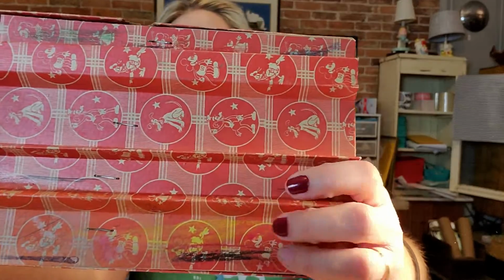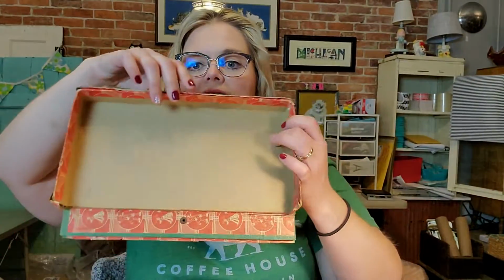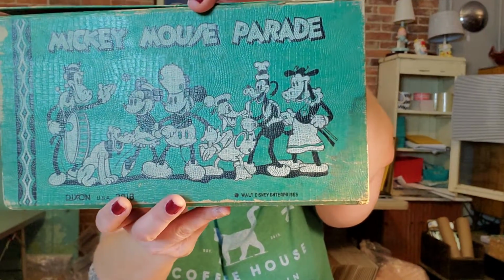So this part too also has all Mickey and the gang. And then here is the inside of the box. But the graphics alone on this and the fact that it is Walt Disney Enterprises might make it worth, well, I know that it will make it worth more, even in the condition that it's in.